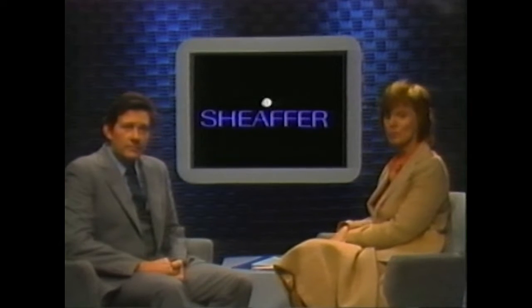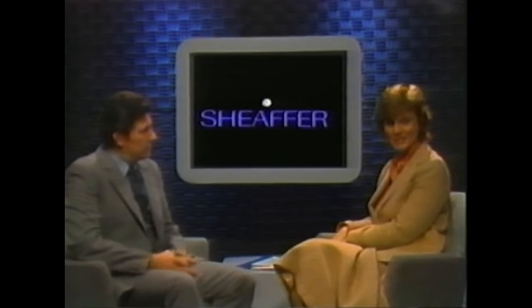So Sheaffer really invented the modern refillable fountain pen and has held the original patents. And ever since, Sheaffer has led the industry with innovative designs and technology. That's right. Sheaffer's white dot is a symbol of quality recognized worldwide. The white dot means that the people at Sheaffer stand behind the products and guarantee satisfaction.